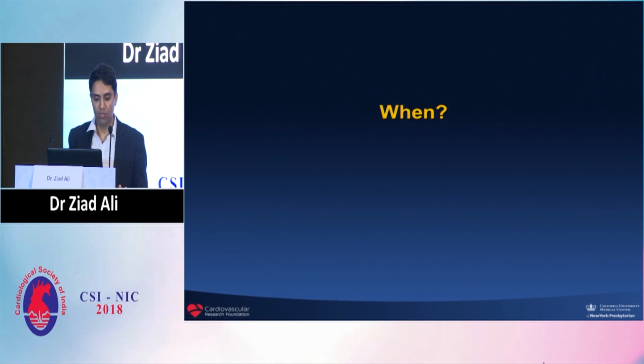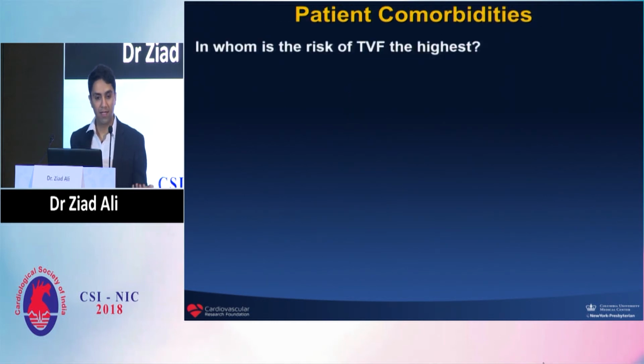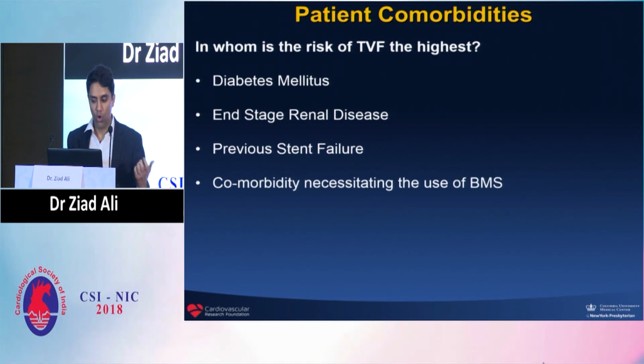So when should you use this? I'll end this in my last 2 minutes. When should you use intravascular imaging? Well, really, you already know which patients are the most likely to have a target vessel failure. If I went around the room and asked you which patients are most likely to have a stent failure, you would tell me diabetes, end-stage renal disease, previous stent failure, comorbidities necessitating the use of bare metal stent.